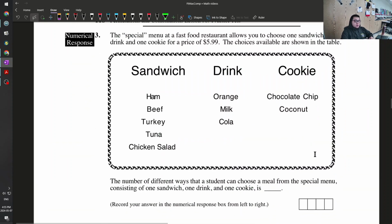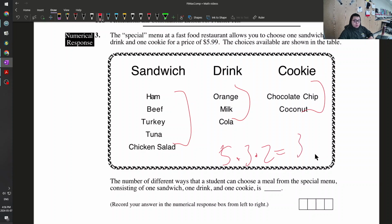3. The special menu at a fast food restaurant allows you to choose 1 sandwich, 1 drink, and 1 cookie for $5.99. What are the choices? The choices are here. How many ways can the student choose 1 sandwich, 1 drink, and 1 cookie? Fundamental counting principle: 5 times 3 times 2, which is equal to 30.